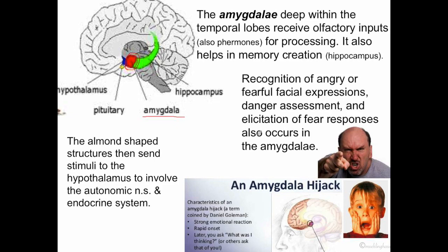And so what that means is this is where we lose it. This is where we have our tantrum, or we have our amygdala hijack, a term coined by Daniel Goleman, and that's a strong emotional reaction with a rapid onset, and later you go, what the heck was I thinking? Or somebody else tells you that, which is actually even worse and often embarrassing. But that's an interesting area, and so we want to understand it a little bit better. The other thing that happens with the amygdala is it sends stimuli to the hypothalamus, and that then involves the autonomic nervous system as well as the endocrine system. So that's also very interesting when we talk about psychosomatic connections, body-mind connection things.